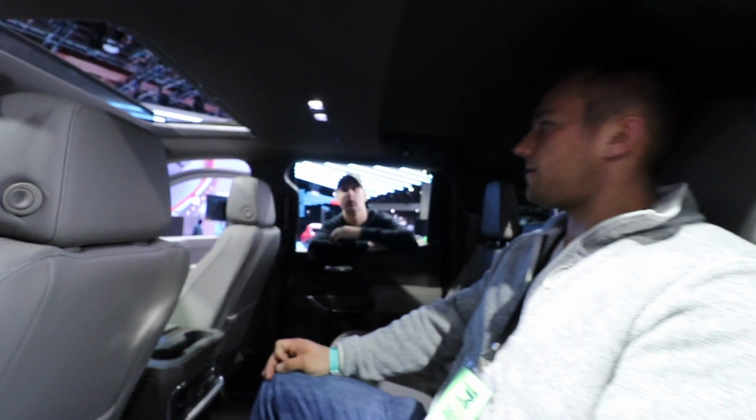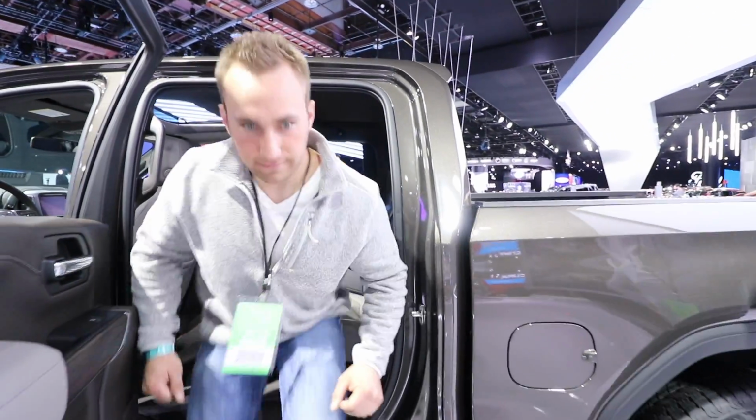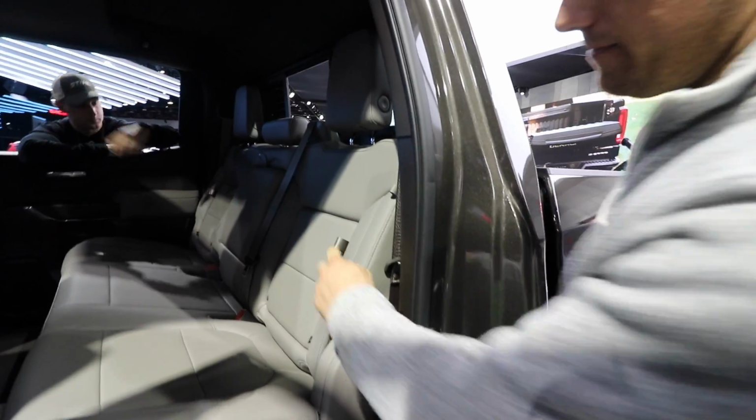Now something you probably didn't know about, or you might have, is if you hop out, one of the coolest features, and I absolutely love this, look at the back where your back would sit on the seat. You see a little flap there? Pull that out.